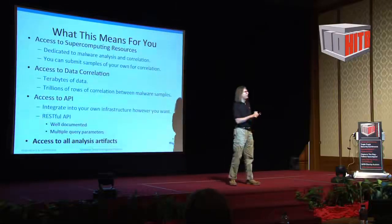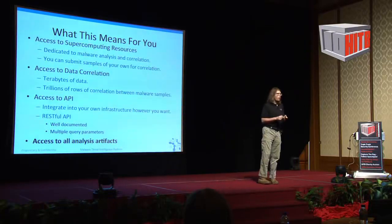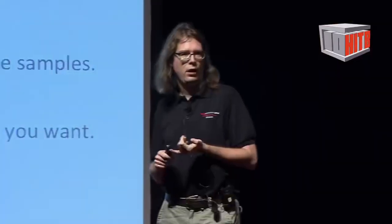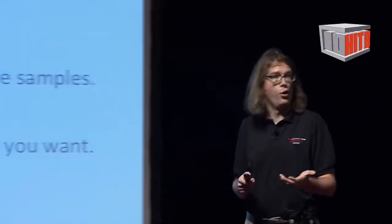We store the disk image. We store the memory dump of the VM. We store all the artifacts that were changed on the disk. We store the network stream recording. All this is accessible to our customer or our partner. And we store this for every single sample we analyze.